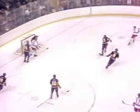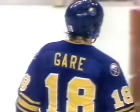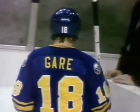Smith trying to get it back to Gare. Gare hooked Harlamov and knocked him down. There'll be a penalty there. That shot by Mikhailov goes wide. Buck McKegney has it, and the infraction, the penalty to Danny Gare as he hauled down Harlamov inside the Buffalo blue line. Well, there we see Danny Gare going to the box, but there was no question about that call.